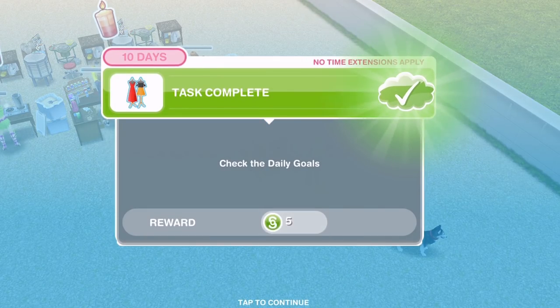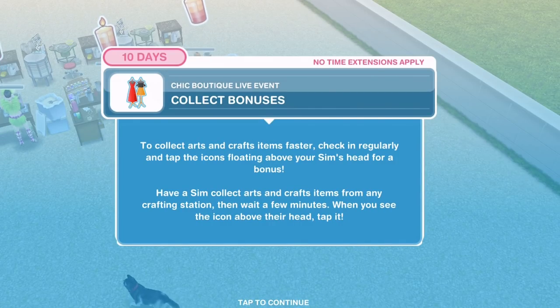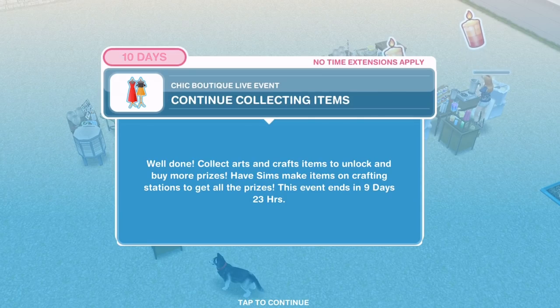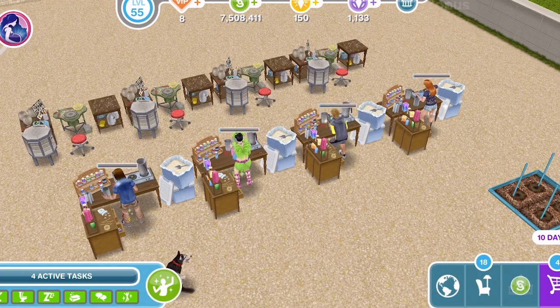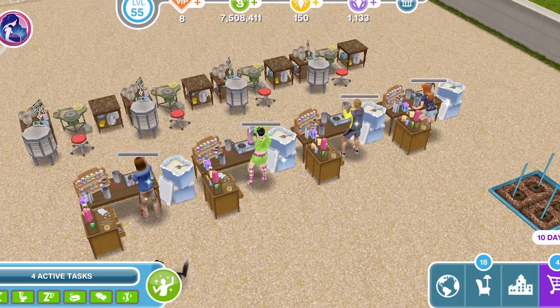That is task complete. Now we need to collect bonuses. So these bonuses, I think, are really important. And when your Sims are collecting arts and crafts, oh, that's task complete. Continue collecting items. Okay, so these bonuses, when your Sims are collecting any arts and crafts, every so often they'll get bonuses, but it reaches a limit. So with the 2 hours 30, there's a limit of 10 bonuses that they can carry.